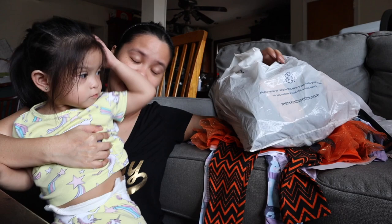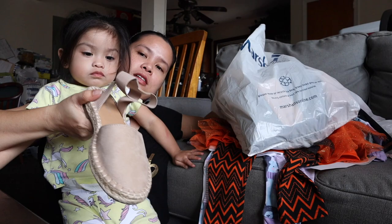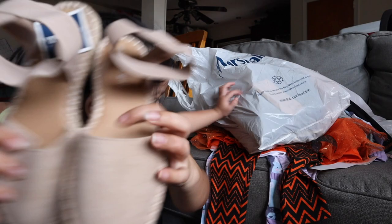Unahin ko na yung akin, kasi apat lang naman siya. First is this. Shoes. And ito siya, guys. Para siyang mule na ballet flat.